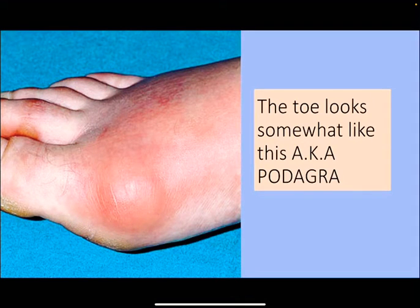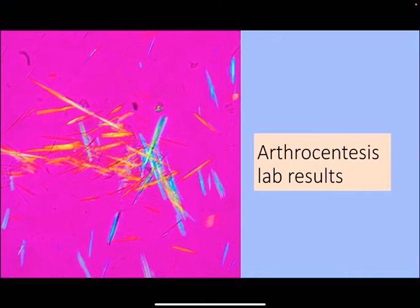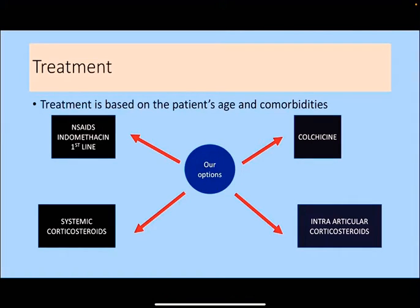On physical examination, the big toe of the patient looks red, hot, and swollen. This is also known as podagra. You plug in a needle here and draw out some synovial fluid, and you examine it, and you see negatively birefringent crystals, which are needle-shaped under polarized light. So now you know it's confirmed the patient is suffering from gout, and it's an acute attack of gout. So how do you treat this patient? The treatment is based on the patient's age and his comorbidities.